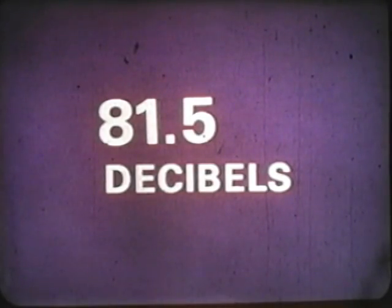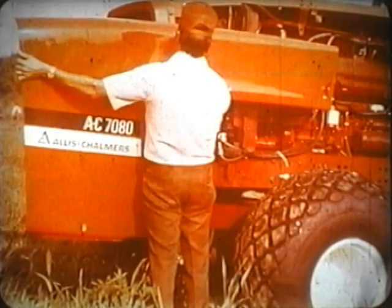And you'll find things pretty quiet around here. The Allis-Chalmers 7080 cab rated 81.5 decibels in official tests. The only cab more quiet was another Allis-Chalmers. You do a lot of things easily with the 7080.